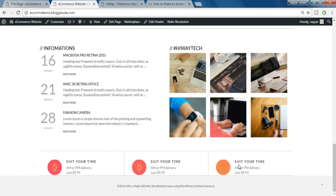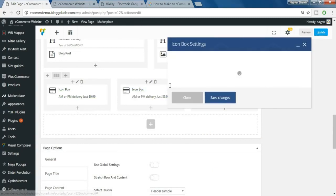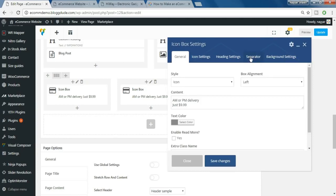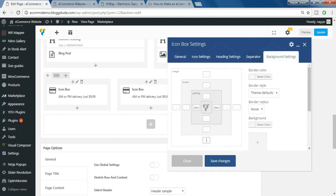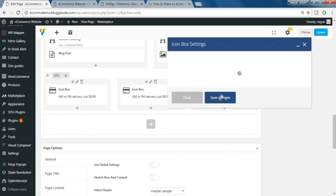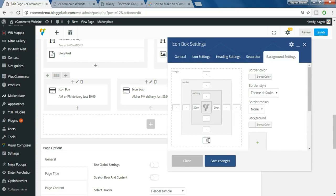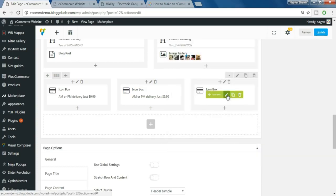Okay, as you can see guys, the changes have taken place, but we have some problem with the bottom margin. So again, come back over here. Okay, select the icon, and in background setting, type in 5 pixel for bottom margin and click on save changes. Similarly for all this thing, 5 pixel for bottom margin, click on save changes here also.